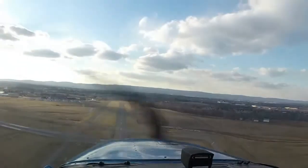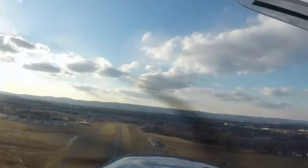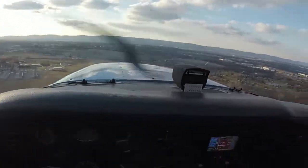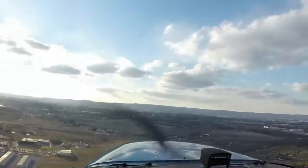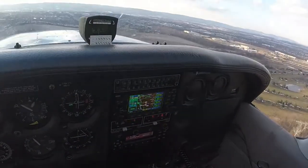Alright, and carb heat off. There you go. And then we'll take our last amount of flaps out at 500 feet AGL. So that's about 800. Yep, the only thing I would have done differently there is add the power first. Yeah, power first to go around. So it's aviate, navigate, communicate. Yep. There you go. But nicely executed though. And there's 800, flaps up.